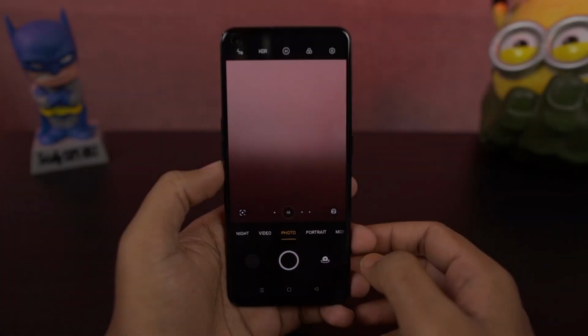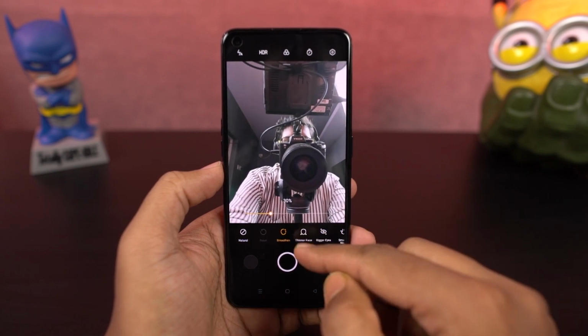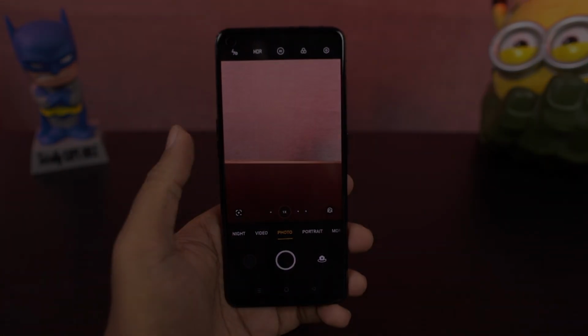Next, we also have a dedicated face beauty mode. Now this brings in a lot of cool features like it can smoothen your skin, make your face thinner and even smaller, and do all sorts of crazy stuff. Have a look at this.